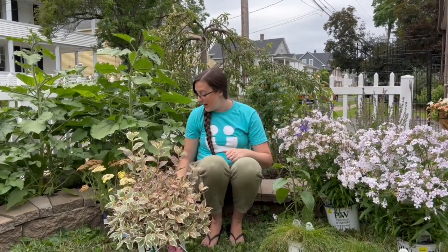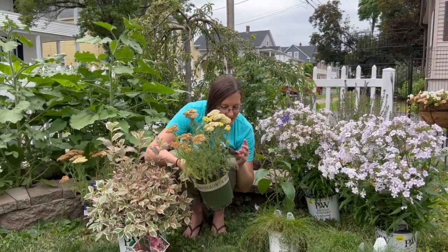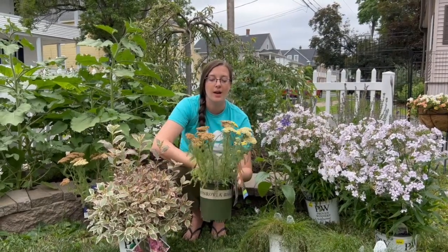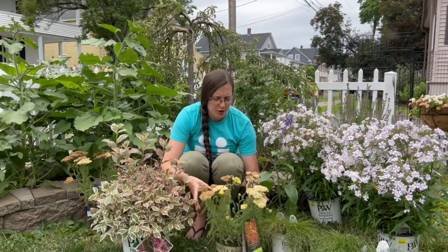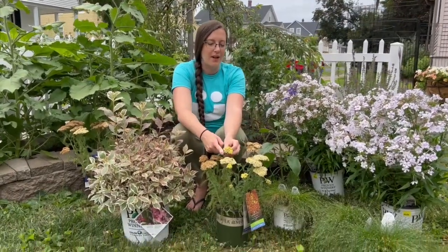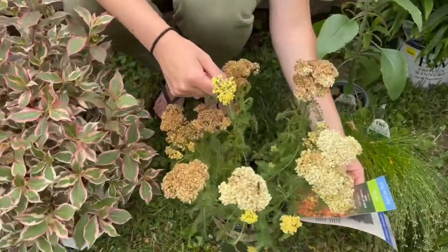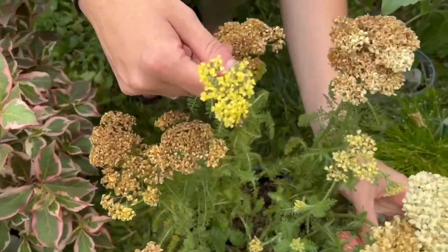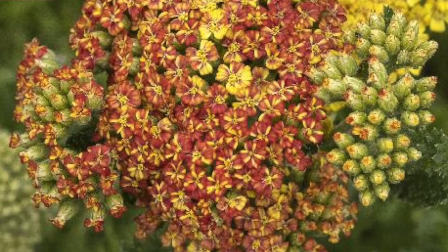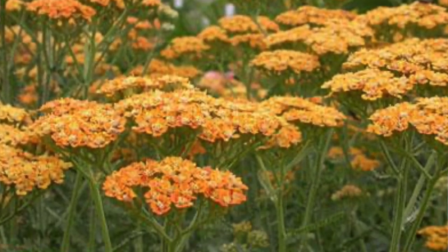And then our very last perennial is the yarrow. And this is not a Proven Winners. This is the Desert Eve Terracotta Yarrow. And it's just going out of bloom on some of them. But they start out yellow, and then it turns to, again, really super interesting orange. Here's a picture. I'll pop a picture of it on the screen as well.